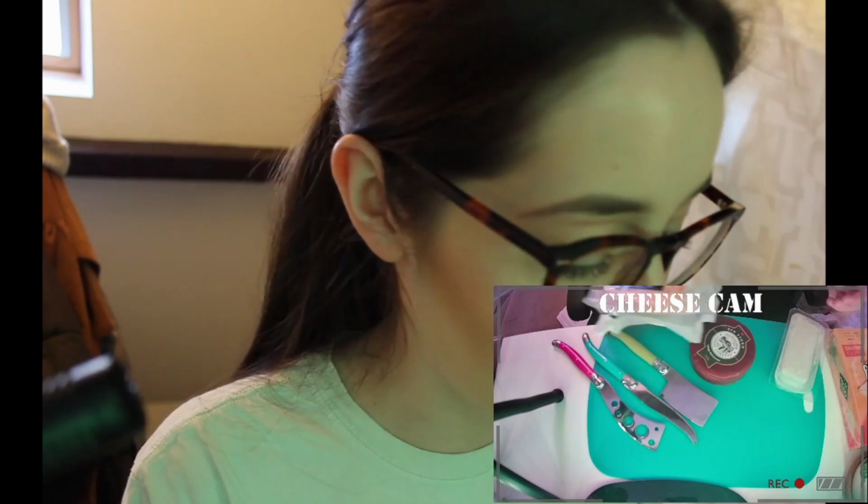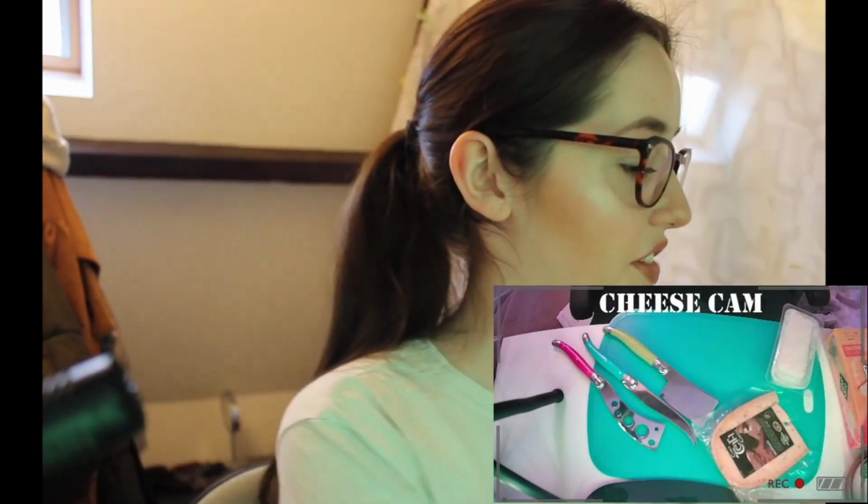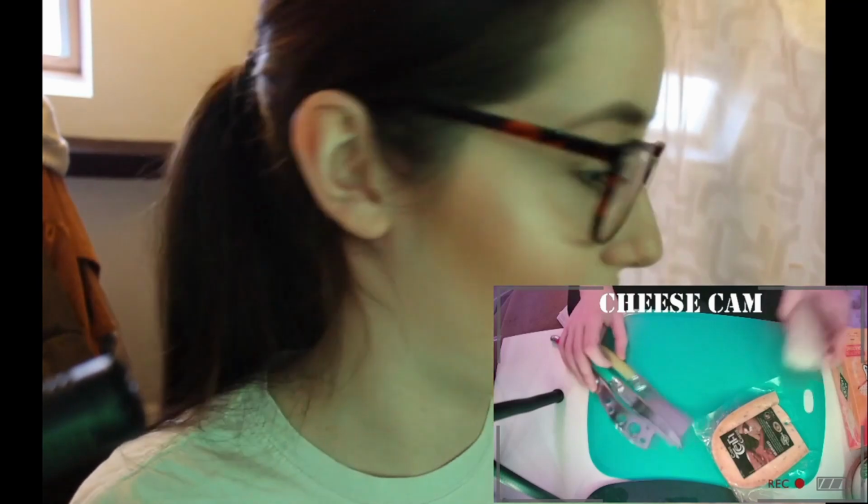Okay, what should we have first? I am very intrigued by the seaweed one, so I think I'm going to go for that one first. Let's see how this one tastes. So let's open this up.